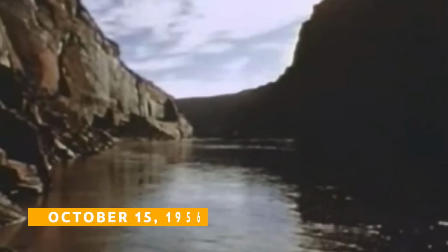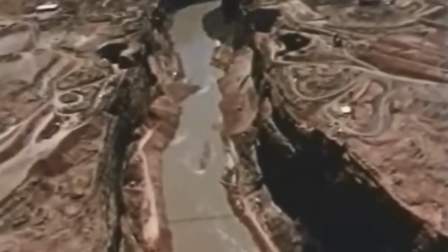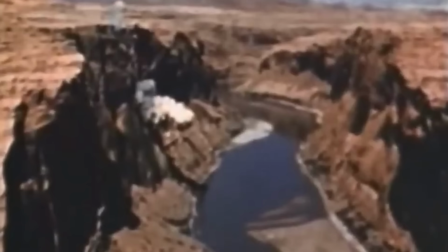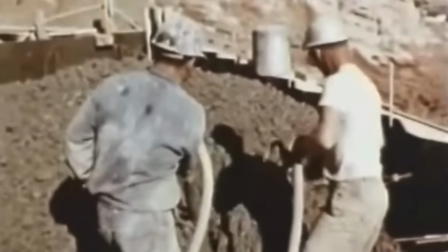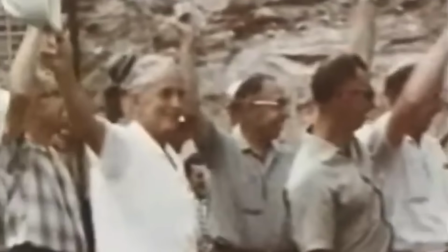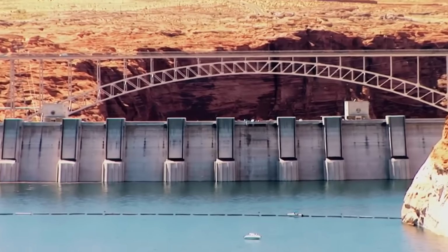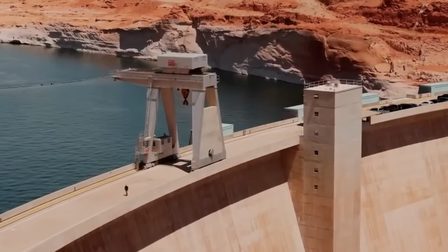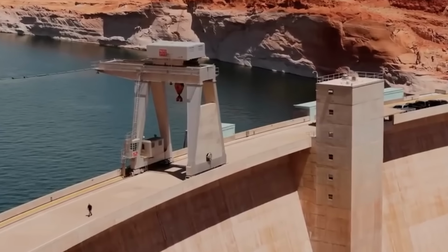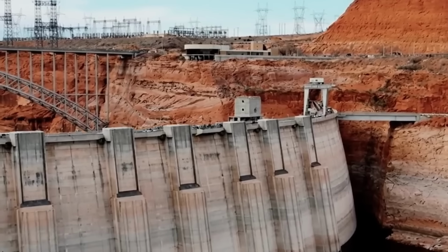On October 15, 1956, President Eisenhower pressed a telegraph key in Washington and set off the first explosion in Glen Canyon. Workers placed that concrete around the clock, the last of more than 400,000 buckets poured on September 13, 1963. The finished dam stretched 1,560 feet across the canyon, enough concrete to pave a 2-lane highway from New York to San Francisco. The engineering architecture matters.